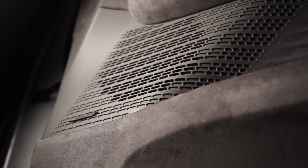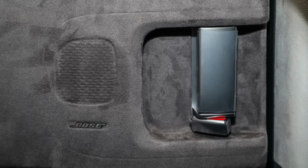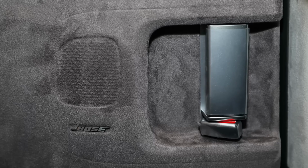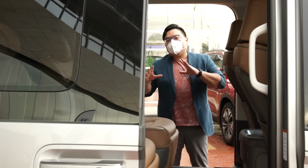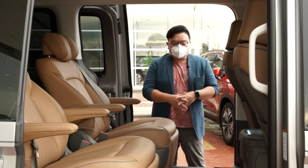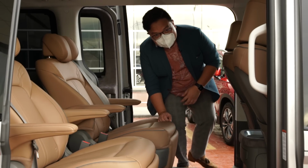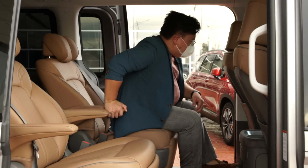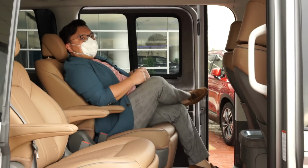Another highlight is the 12-speaker Bose audio system on this car, even though the speaker grills are somewhat covered in suede as well, which looks a bit weird, but it sounds pretty decent. Getting in the back can be a bit of a struggle because the step up is a little bit high, especially for young kids or older people.